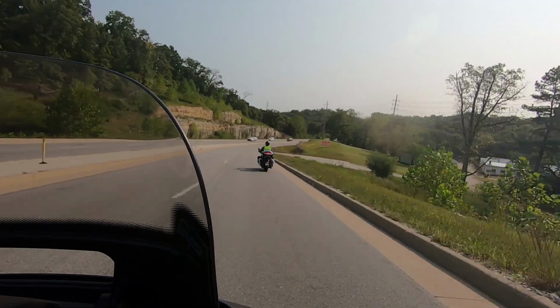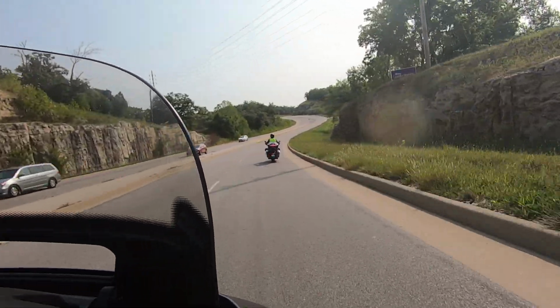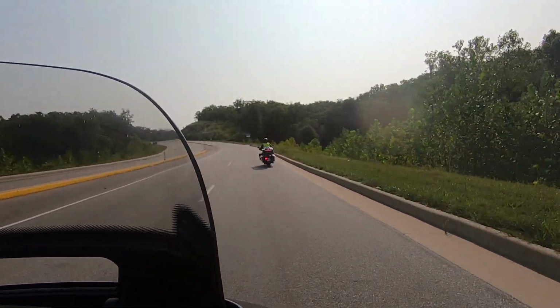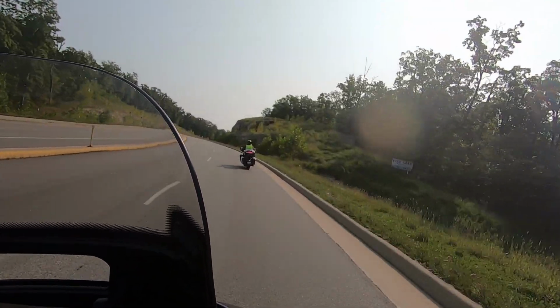And of course, the guy leading us is, I know him, that's Doug. Doug was in charge of rider education for Freedom of the Road Riders for years. He's an MSF course instructor, great guy. One of the best instructors I've ever seen. He actually was April's instructor for her BRC class. So I love Doug, man. He's a great guy.